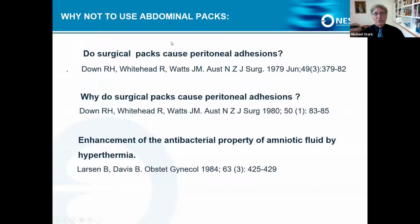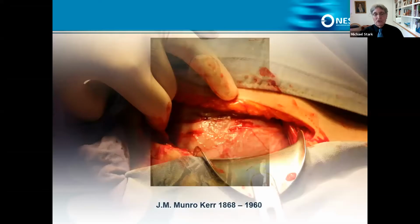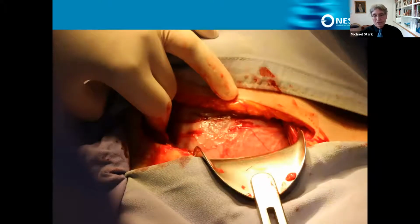We do not use abdominal packs because, number one, we will get fewer adhesions if we do not use packs. And number two, remember, amniotic fluid does have bacteriostatic characteristics. So if you are cleaning too well, you might get a higher febrile morbidity. Munro Kerr was a Scot, and he had the idea for the first time to open the uterus transversely in a lower segment. So I'll speak about it a little later.